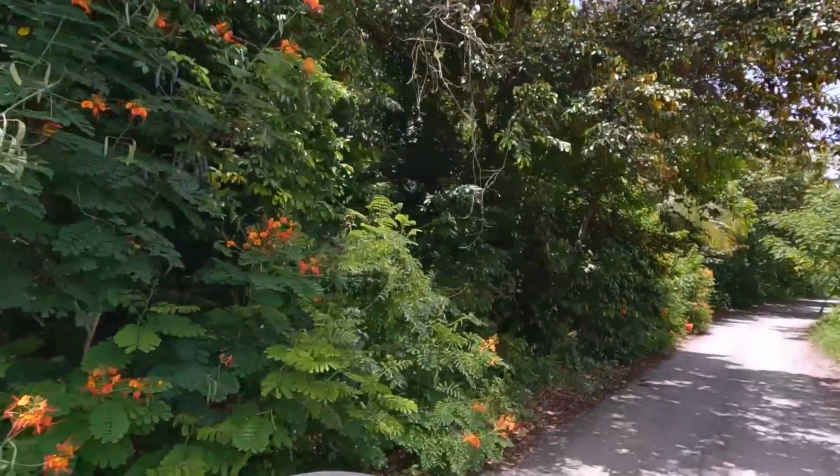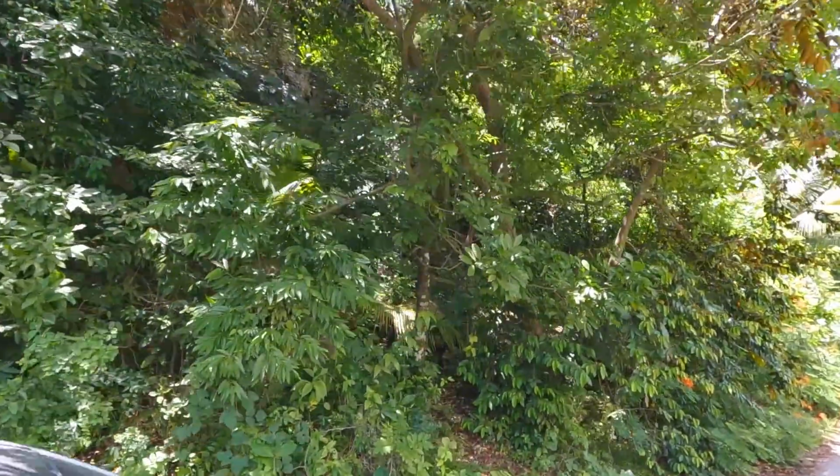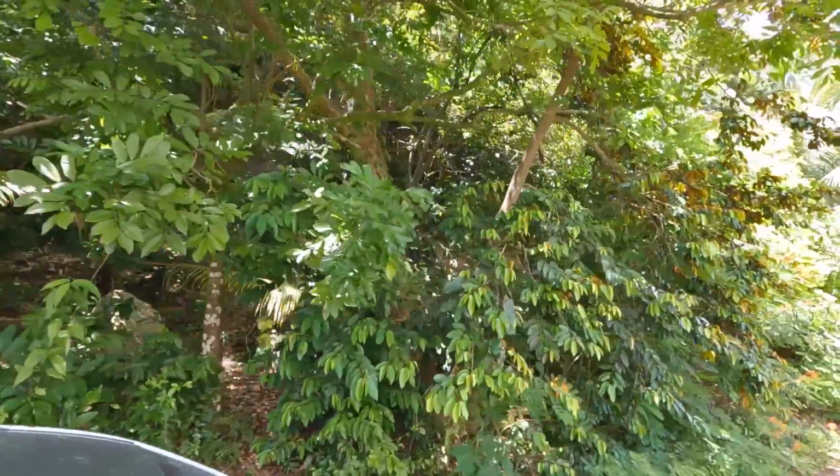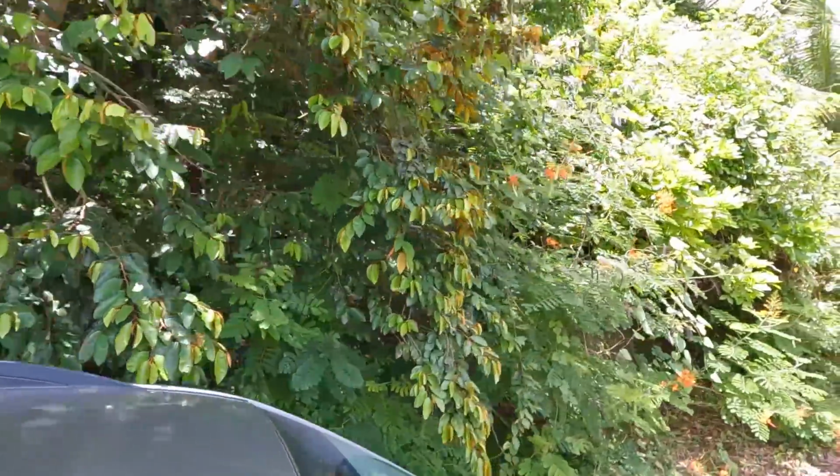If I could see another tree, but maybe this season is off because I don't see any. But they've kept the underbrush pretty well off here.